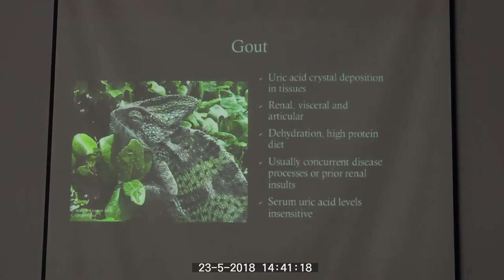Gout implies uric acid deposition in tissue. And there are three forms of gout that affect reptiles. There's renal gout, visceral gout, and articular gout.